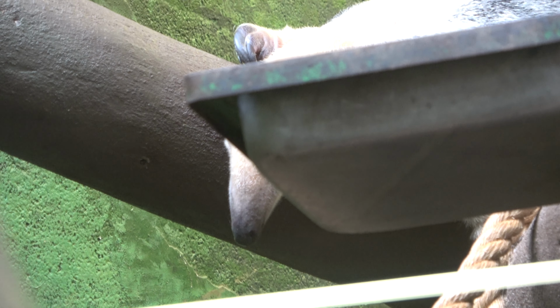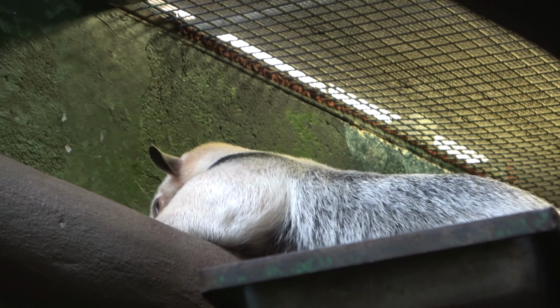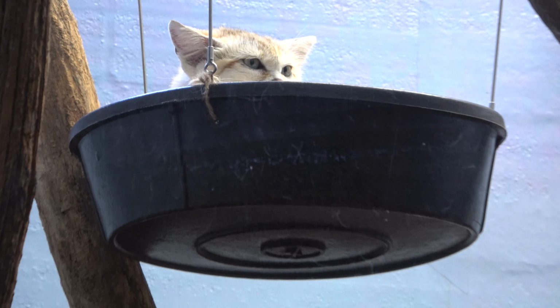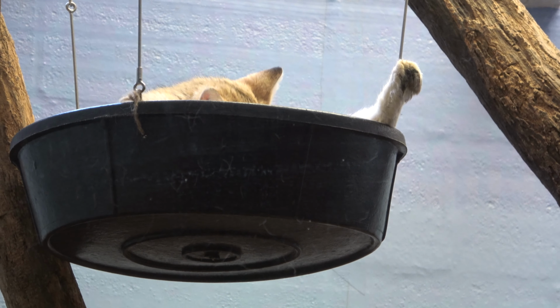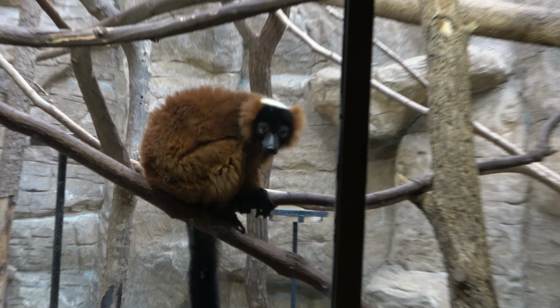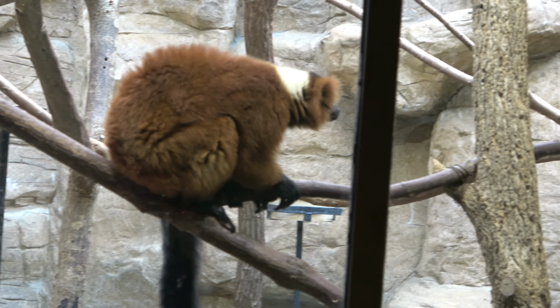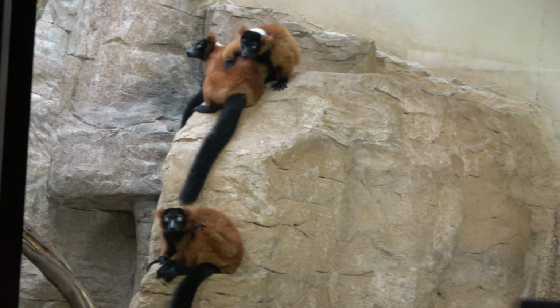Another animal I really enjoy, that's a tamandua. They are known as lesser anteaters. So the same family, just much, much smaller. See the little basket there? That's a sand cat. Oh, they're doing cat stuff. Here are the zoo's red ruffed lemurs. Not jumping around, but they're still very, very cute.